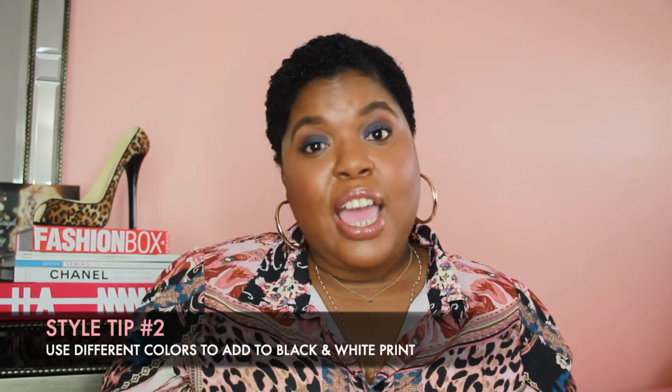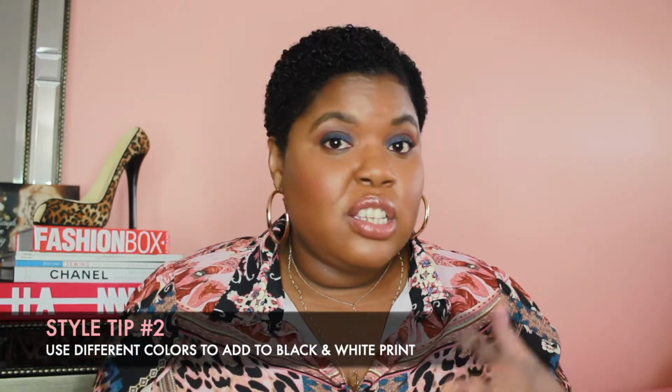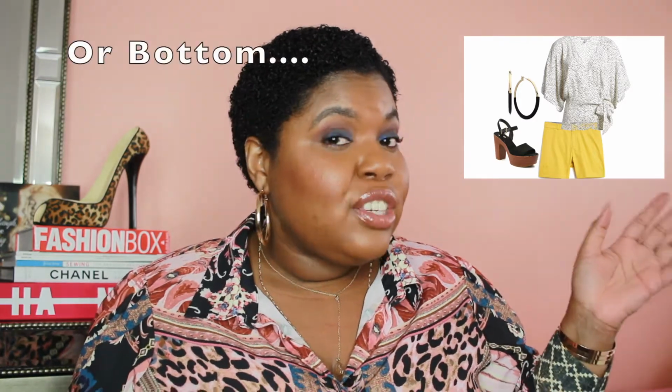Second way you can style prints is that you can flip the colors that you coordinate. So for example, here in this image, black and white prints, you can try for a solid colored top that you love, or if you're wearing a colored print, black and white always works, no matter what.